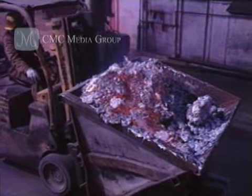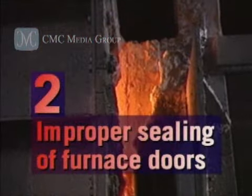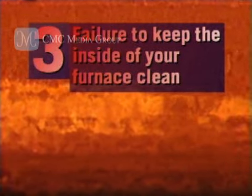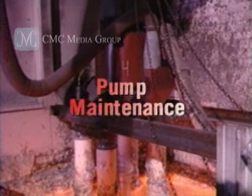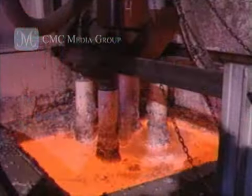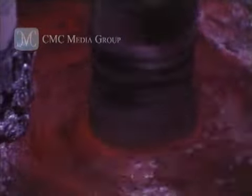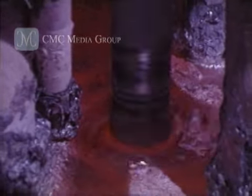In addition to buildup, there are other conditions that will use up more BTUs. 1. Furnace pressure. 2. Improper sealing of furnace doors. 3. Failure to keep the inside of your furnace clean. Pump maintenance. Furnace efficiency can be increased by using pumps to circulate the hot metal from inside the furnace to the charge well, resulting in a faster melt rate. The faster we melt, the faster we can produce a pour or heat.